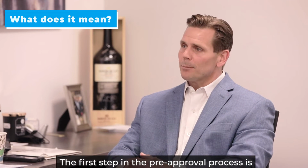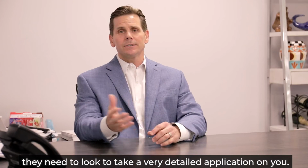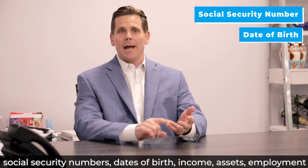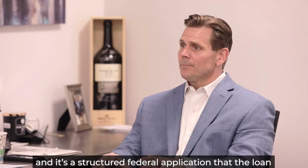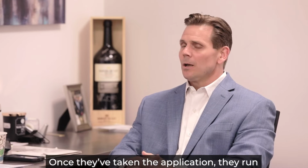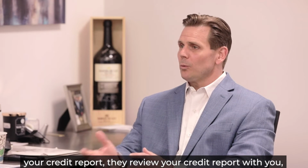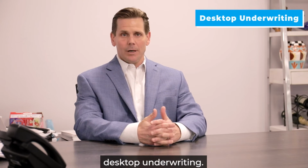The first step in the pre-approval process is once you've selected your mortgage loan officer, they need to take a very detailed application on you. And that application includes some personal information, so social security numbers, dates of birth, income, assets, employment. And it's a structured federal application that the loan officer then uses to be able to pre-approve you for the mortgage. Once they've taken the application, they run your credit report, they review your credit report with you, and then they run everything through what's called desktop underwriting.